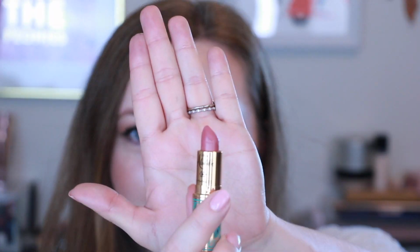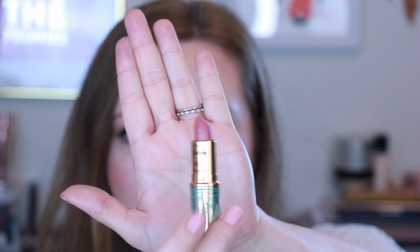Again, I just feel so pretty, and this one is a little bit more cool tone than the last two. So I wanted to include Princess Incognito by MAC. It is one of their limited editions.